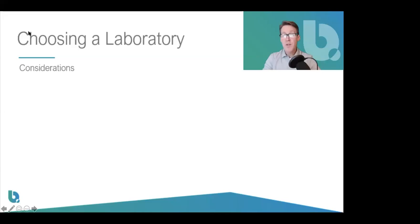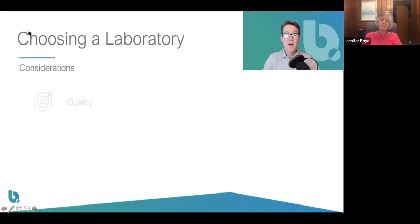Choosing a laboratory, there's going to be some different considerations. What is the quality of the laboratory? You can speak to other farmers and get their experience with their labs. You also want to make sure that they have the proper certifications, and I'll get into that on the next slide with ISO accreditation and proficiency testing.